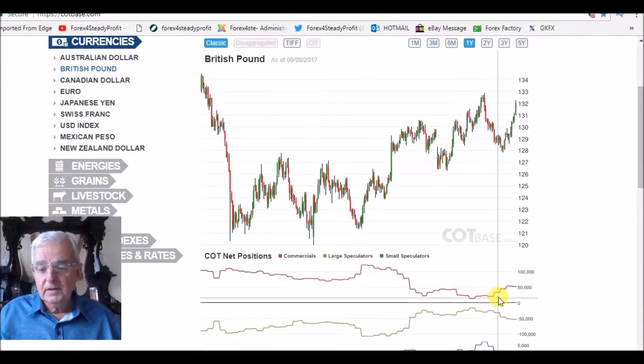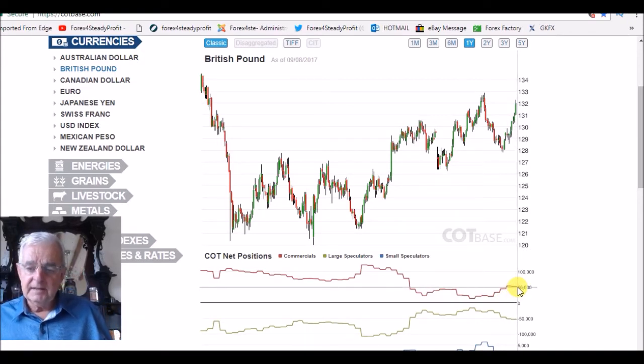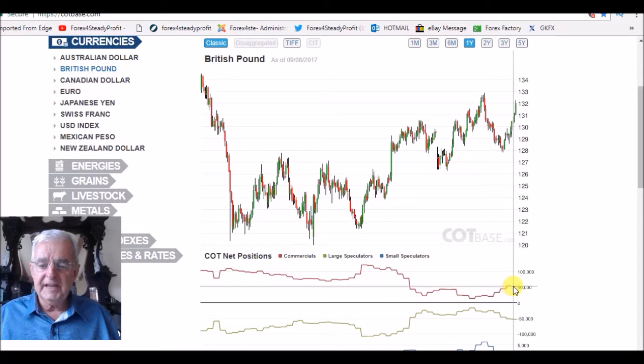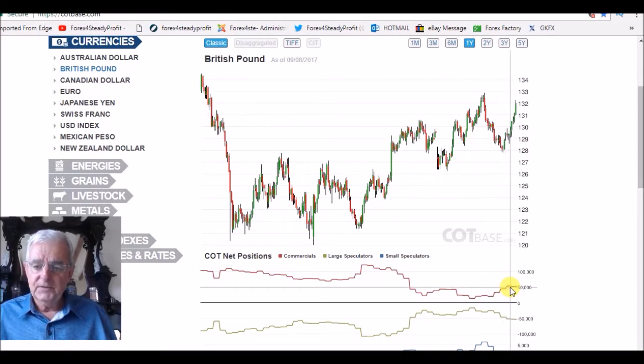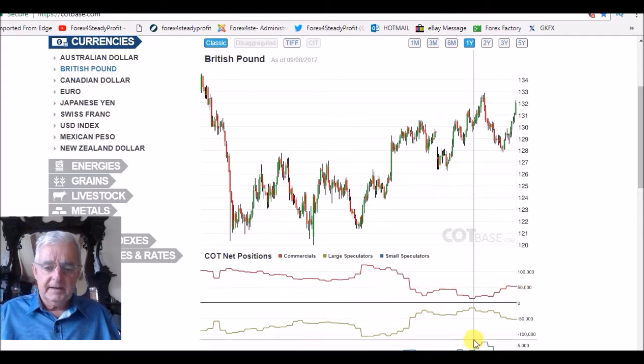British pound. The commercials are fairly long the British pound, and even as it's moved up, because we've had quite large gains on the British pound this week and last week, they haven't actually sold many of their longs off. So I think we might expect a little bit more upside from this pair. We'll go on to the chart.